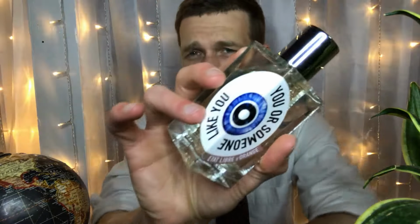Next, we have a mint fragrance to keep with that calm, cool, collected feel. This is You or Someone Like You from Etat Libre d'Orange. Also, could have gone with Xerjoff's Torino 21. I think they're pretty similar. I think this one is a little bit more inoffensive, though. Not quite as loud and commanding as that fragrance. This one's a little bit more subtle, but an otherwise beautiful featuring of the note of mint. Very realistic, very dry, very earthy, very herbaceous, but also very clean.